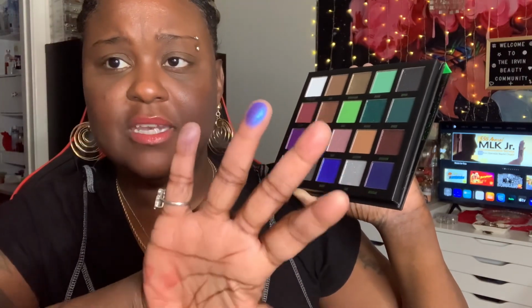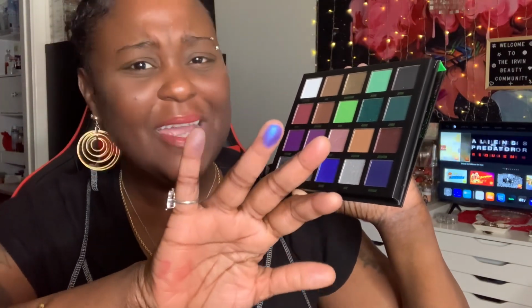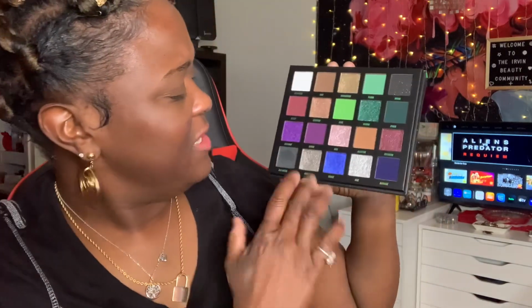What I'm interested in is this color right here. I ain't wearing it, but ain't that pretty? And it's a duochrome. Look at that. Passes from blue to purple. Oh, I got to swatch that again, y'all. Really? Ooh, look at that. Isn't that pretty? Let me swatch this color right here, guys. It's pretty too.